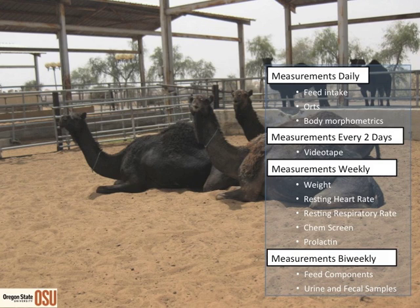Lastly, we'll move on to the measurements that are to be taken bi-weekly, so once every 2 weeks. Just for convenience's sake, if this can happen on the same day that you're taking the weekly measurements, that would help facilitate doing some of the statistical analyses in the study as well. And so bi-weekly, you'll want to sample the feed and do different feed component analyses like dry matter, protein, neutral detergent fiber, acid detergent fiber, organic matter, acid detergent lignin, total digestible nutrients, and crude protein. That I believe is to be done at UAE University or the pathology lab there.